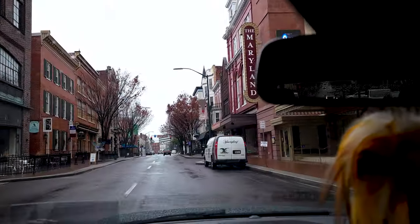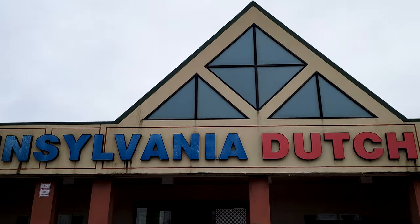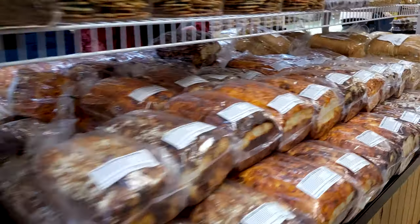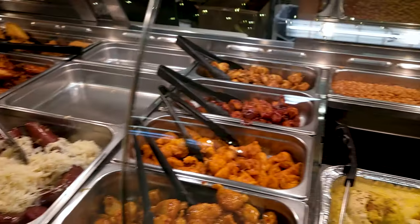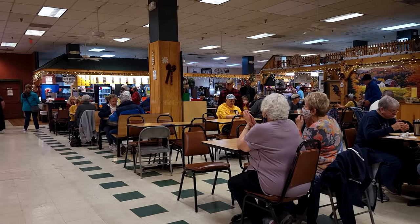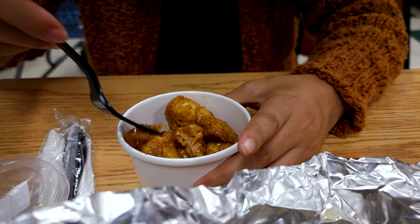We're feeling a bit hungry after that walk, so we're heading to the Pennsylvania Dutch Market to get something to eat. There's an incredible variety of delicious treats, so if you're hungry, be prepared with plenty of space to keep everything you end up buying. The market also has a large area for dining if you want to sit down and enjoy some hot food. I got sausage and chicken, both were quite delicious.